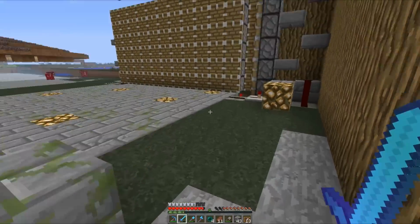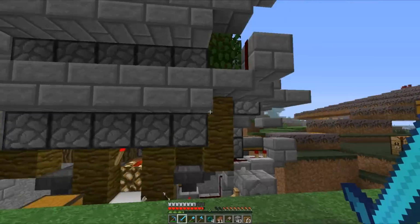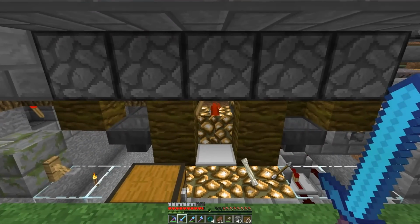But anyway, I'm going to get on and harvest my trees. That's what I came here for. So hopefully we can gather up some wood to do our houses.